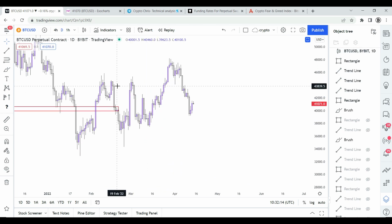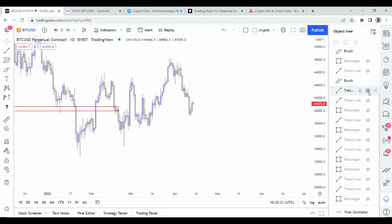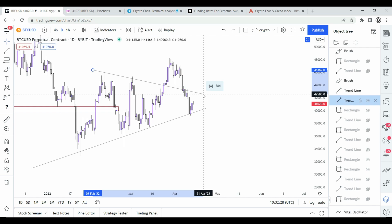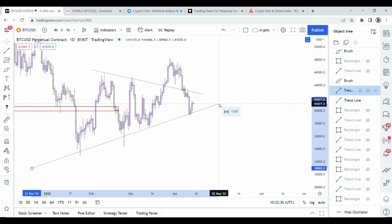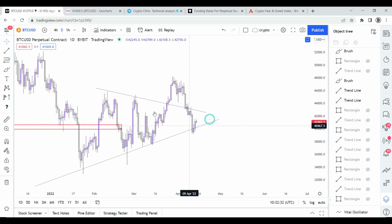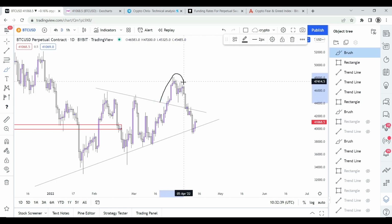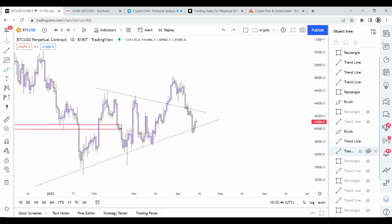One more thing I wanted to cover was this pattern called the ascending triangle. I just want to show you, this is another pattern that played out. We had this wedge pattern forming here, and a lot of people said once we get the breakout, this will confirm the upside. We broke out, people got very bullish up here. And what happens? A reversal back to the downside.